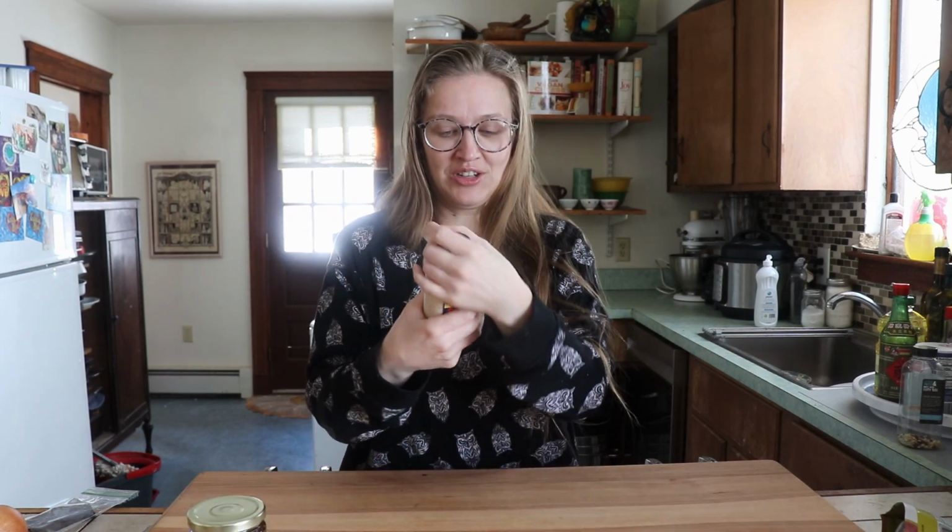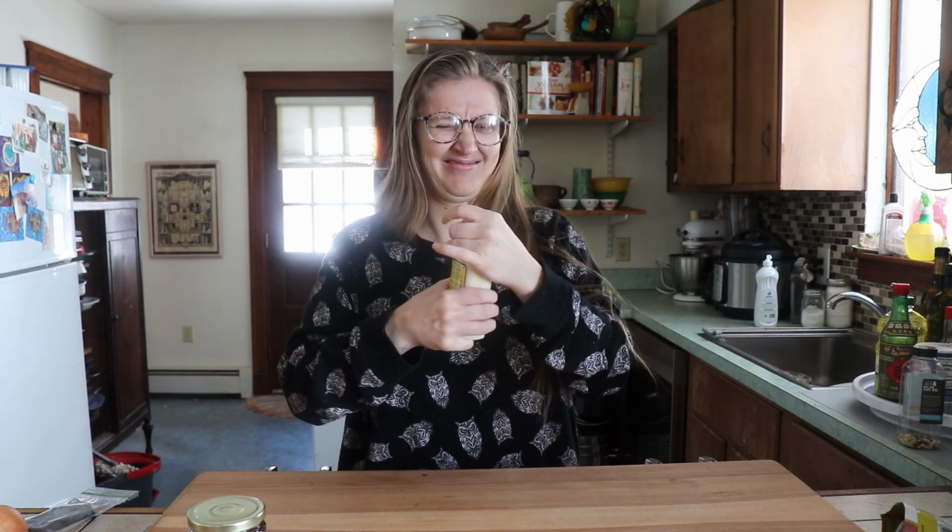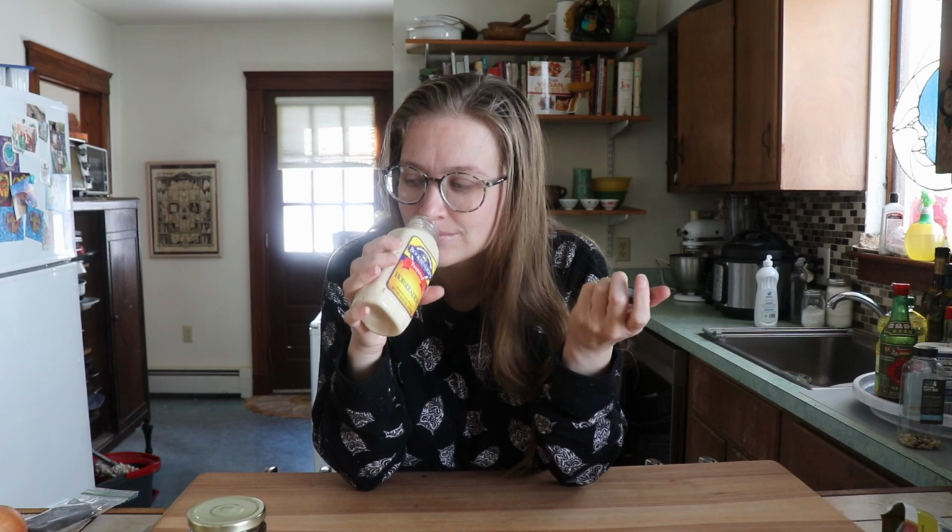In what should be a good contrast, sharp, acrid, grassy, bitter. Kind of like the onion a little bit, but entirely different. Oh, pickly, a little bit pickly. I'm gonna try very hard to get a good balance here. I think I'm gonna need a lot more fig for it to be able to stand up to the horseradish.